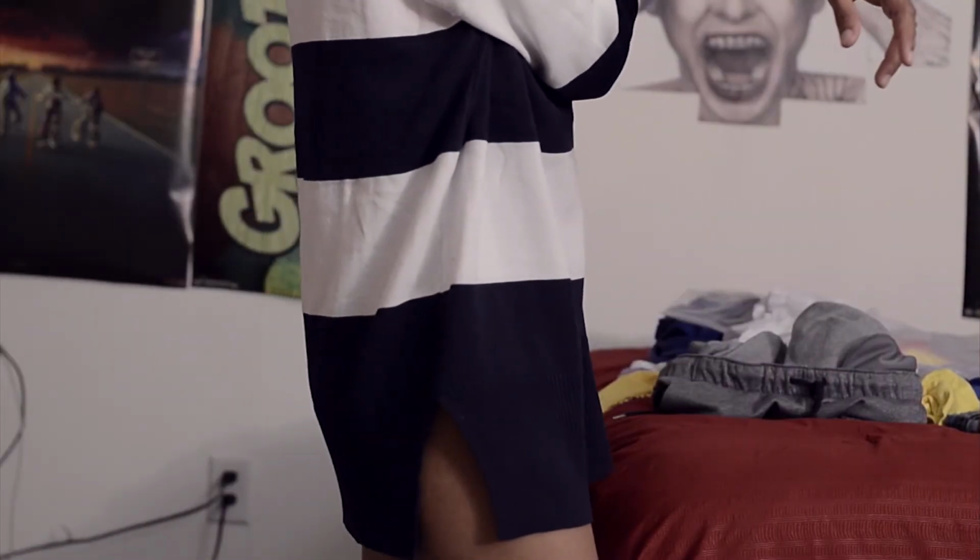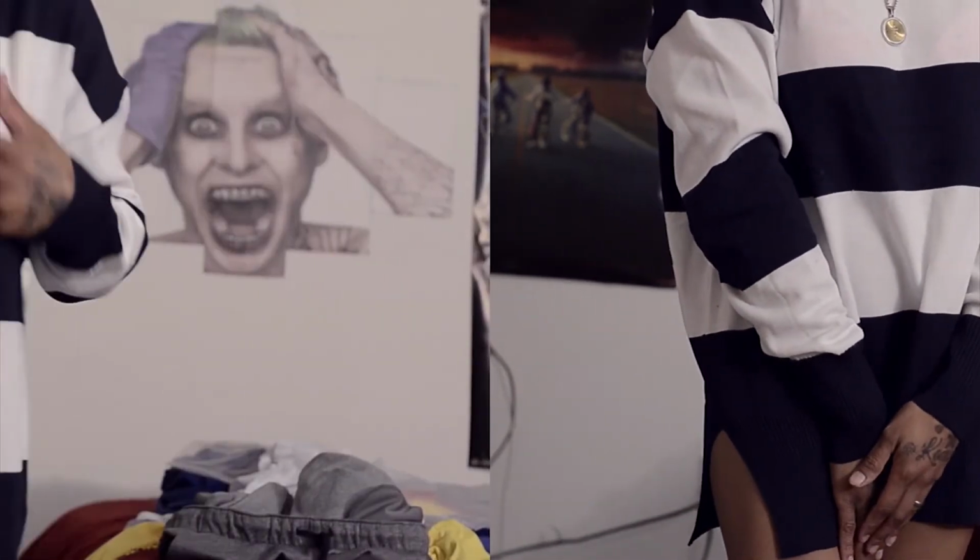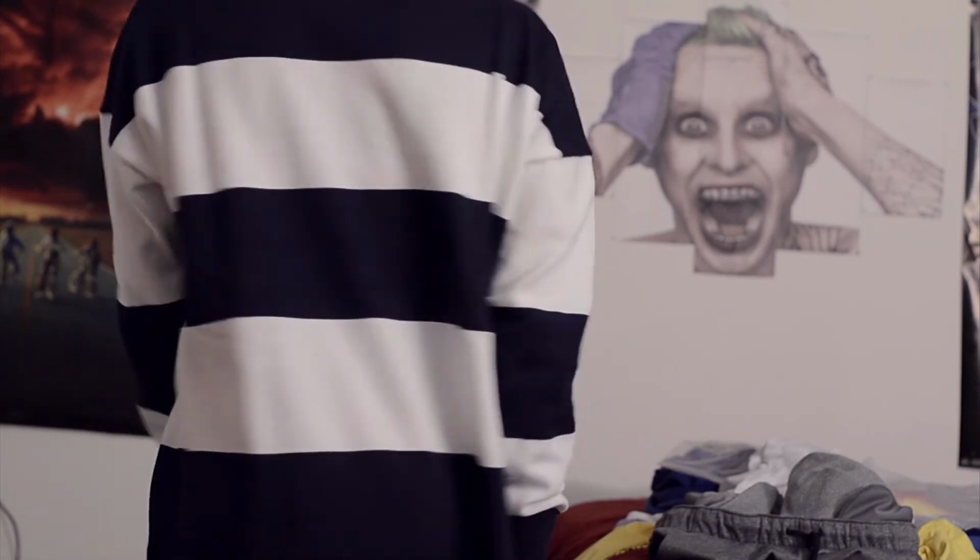Oh my god. I think this probably was the most expensive that I paid for something. This could have been like $19. So I'm just going to say it was probably in between $17 and $19. But I really like that. That's really cute.